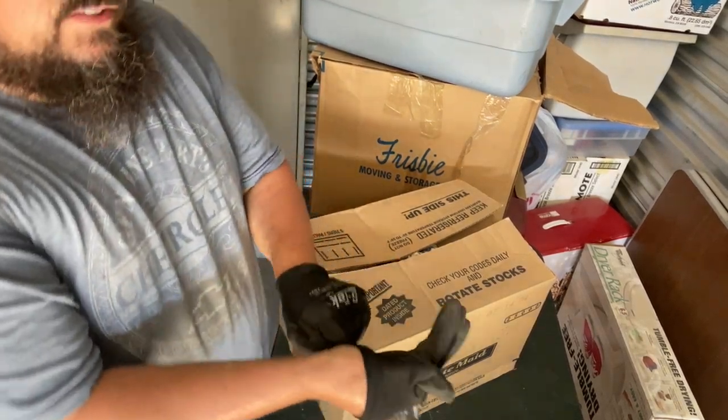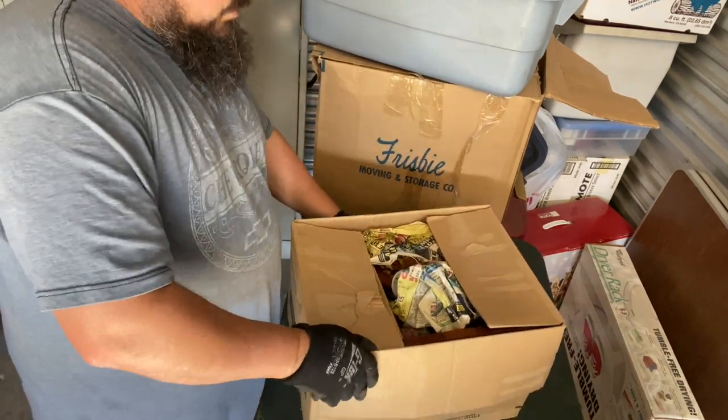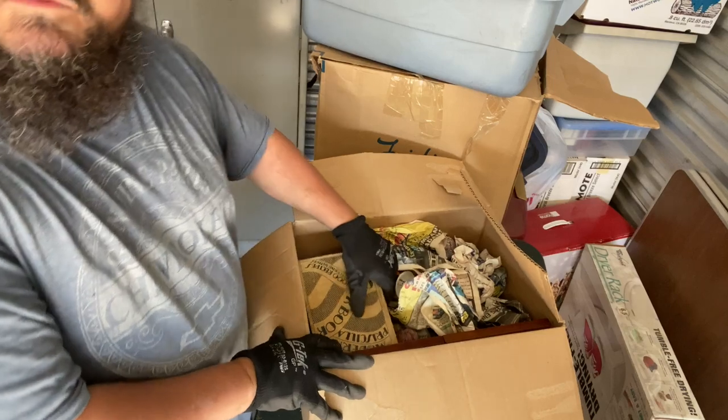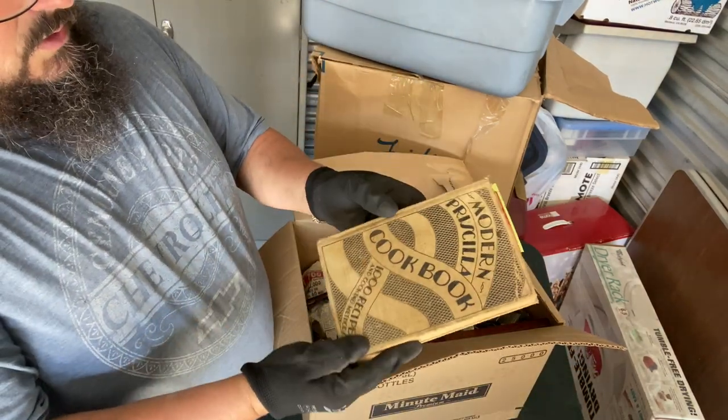All right, guys, we got through everything. Not really anything else that interesting. It was either garbage or Christmas or sewing. That was it. But we did have this box I had mentioned earlier we put aside because I peeked in there. I saw some a little bit more interesting stuff.